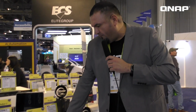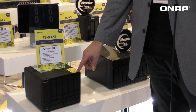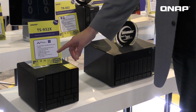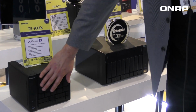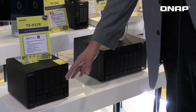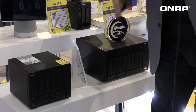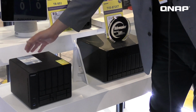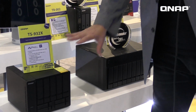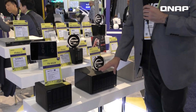Now we swing by to our new form factor. This is our TS-932X, which is part of a new lineup we have of 9-bay NAS models. This is the entry-level model. We have Annapurna Labs, and we also have a model with an AMD chip and an Intel chip. What's cool about this, we got 5 SATA drives in the front. You got 4 SSD drives in the front, so you can use it for caching or for tiering. You can run QTier on here, which is our awesome software that recognizes your hot and cold data. In the back, you have 10 gig ports. All of these 9-bay series NAS models have 10 gig ports on them. So it's an awesome NAS for SMB. You got SSD slots in the front, and you got 10 gig connectivity. So really cool series there.